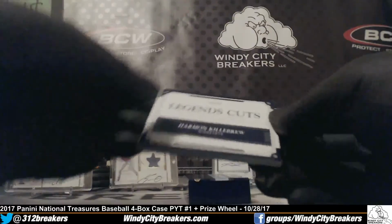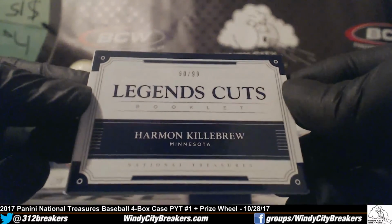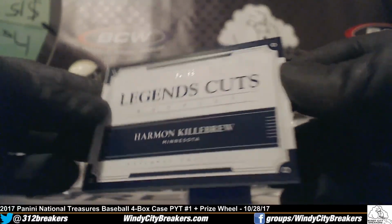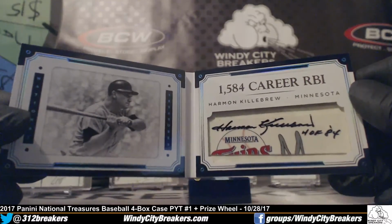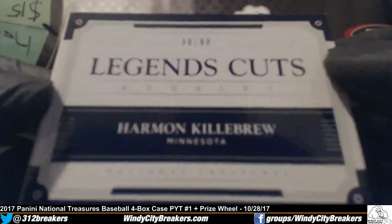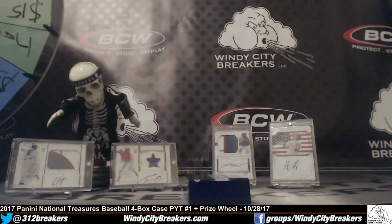And the booklet cuts, Harmon Killebrew for the Twins. Look at that. Didn't expect that. Did not expect that. Very nice. Who's got the Twins? Bobby, going out to you. Very nice.